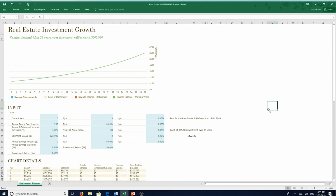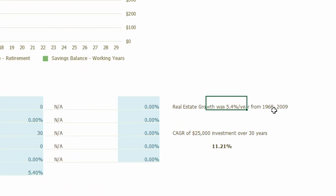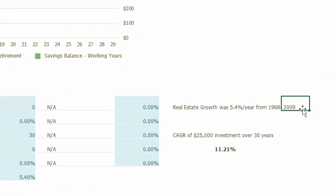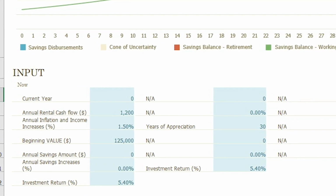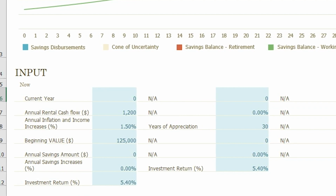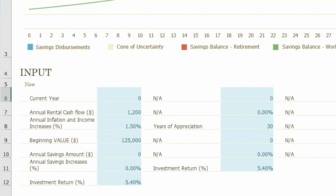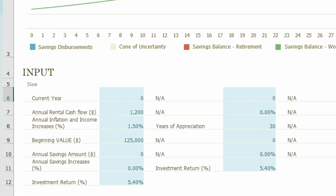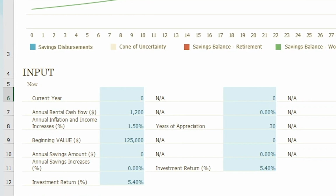Okay. So now we have a real estate investment growth chart here. And what I've done is, once again, done a little bit of research on real estate growth. From 1968 through 2009, so a pretty solid chunk of data, we've got a 5.4% per year return. Now, obviously, in the state of Colorado, especially over the last 5 to 6 years, it's been significantly higher than that. For 3 years straight, we saw actual double-digit returns as far as percentages. So that's pretty incredible growth. But generally speaking, we're looking at about a 5.5% growth rate.